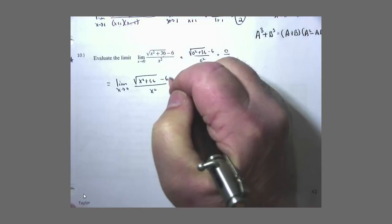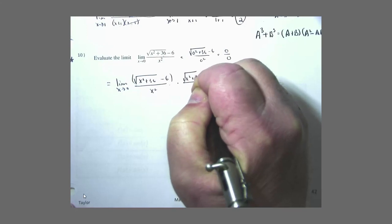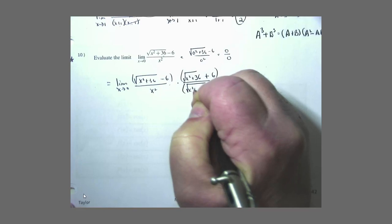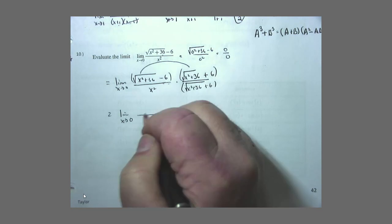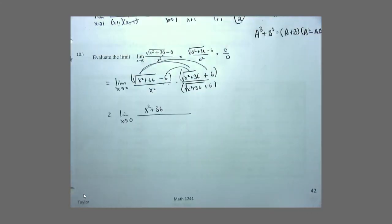So I'm going to multiply by the conjugate of the square root of x squared plus 36 minus 6, which gives me x squared times the square root of x squared plus 36 plus 6. And what I did in the numerator, I did in the denominator, square root of x squared plus 36 plus 6. And remember, you always foil out conjugate pairs. So this is equal to the limit as x approaches 0 of, what is the square root of x squared plus 36 times the square root of x squared plus 36? x squared plus 36. What happens to the outer and inner when you foil it out? They cancel.